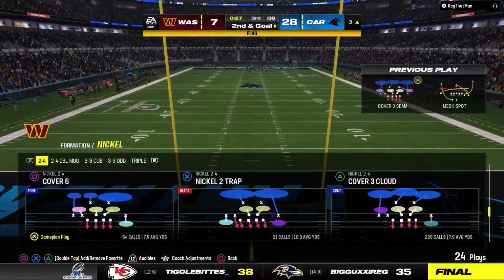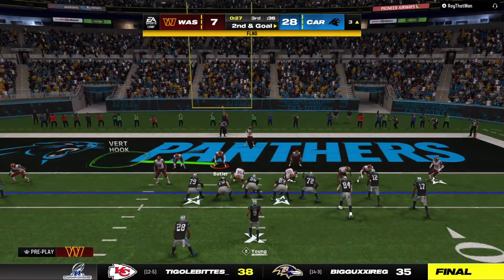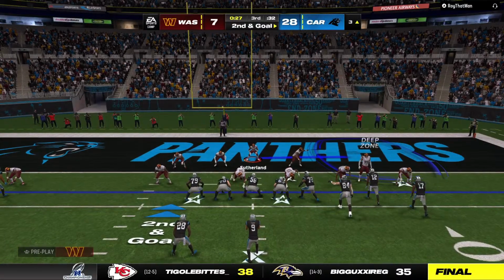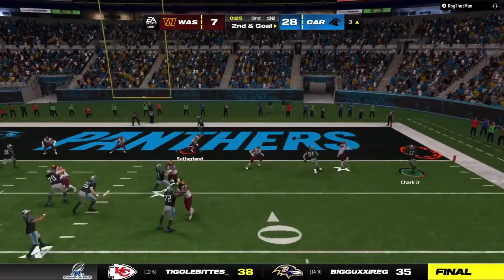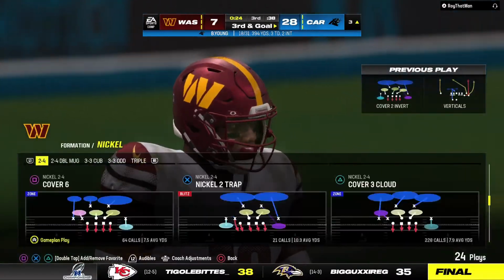Just not enough time for the play to develop. Just lucky it wasn't a fumble, really. Here's another second and goal, this time from half the distance closer. Red, cycle. Set. Young to throw it toward the end zone, but that's going to wind up incomplete.